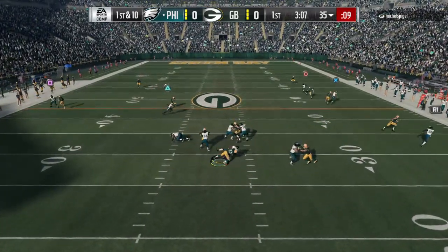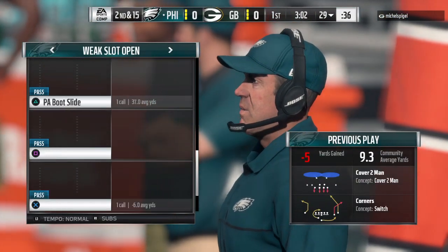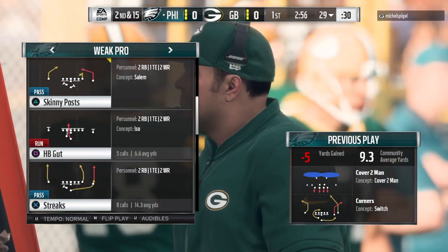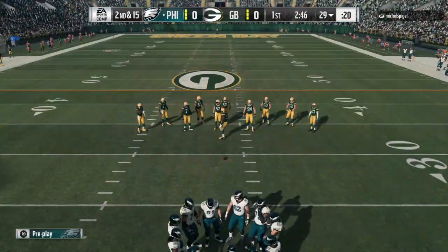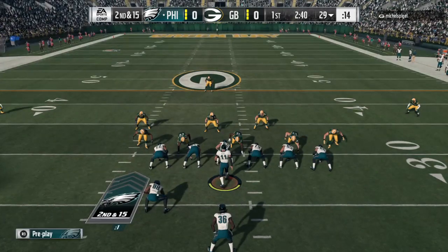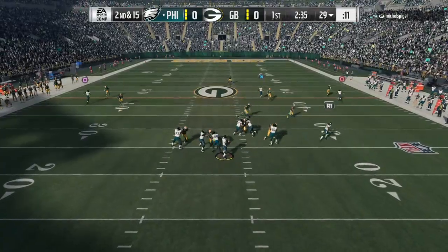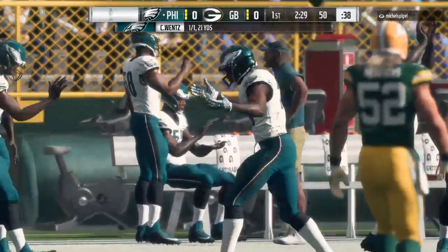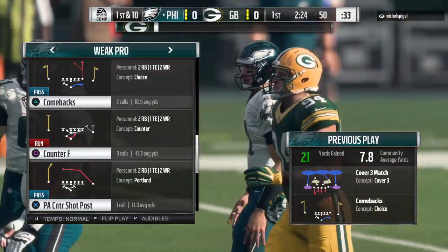First and 10. Here's Wentz. And down he goes. They bring down Wentz on the sack. Nick Perry coming in from that outside linebacker spot. He gets him down for a loss of 5. On 2nd down, here's Wentz. The connection here with Nelson Agholor. And he's brought down after a good gain. And a nice gain of 21 yards.